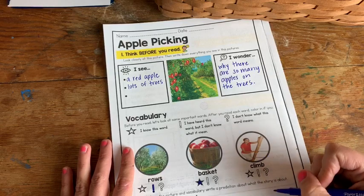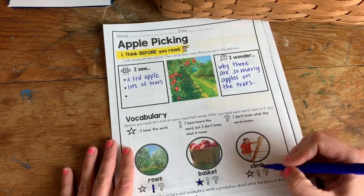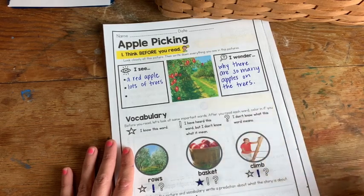And then the word climb. Do you know what that word is? Well, looking at the picture, it looks like she's climbing the ladder. Maybe I think I know what it means, but I'm not sure.